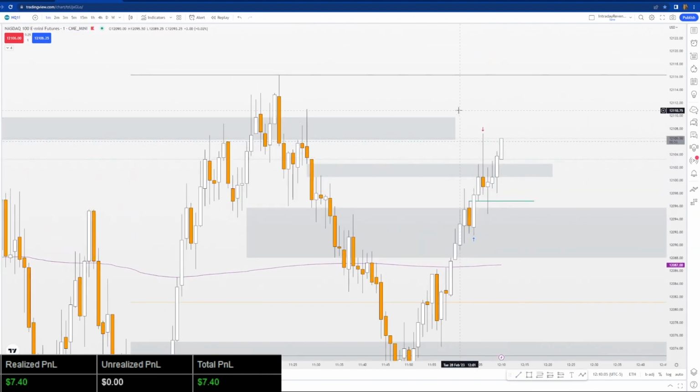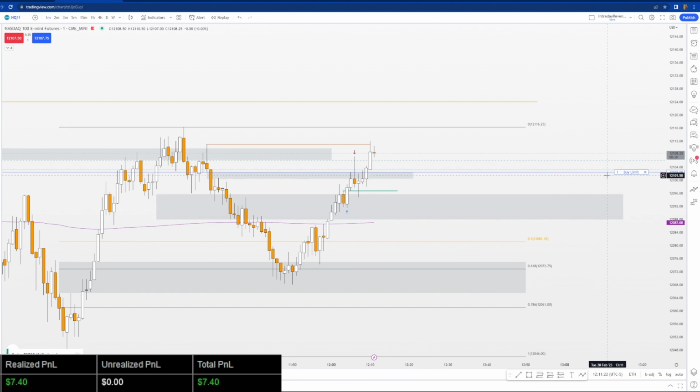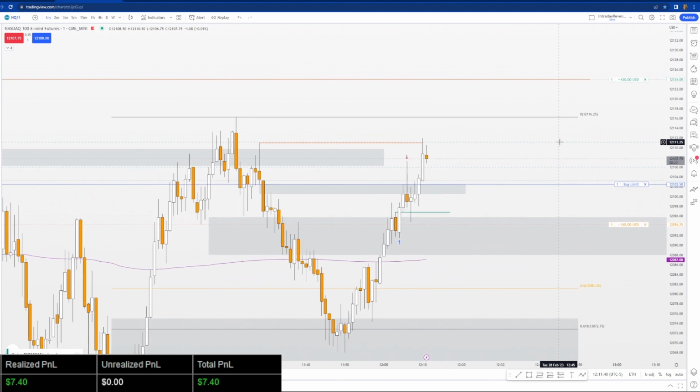NASDAQ did the same except it didn't retest the order block twice. Broke through that last high. NASDAQ is showing some strength. Hoping that this fair value gap is actually reclaimed, so the bearish fair value gap becomes support, turns into a bullish fair value gap. $400 profit, under $200 stop loss. I'll probably go in with a full size mini instead of micros.